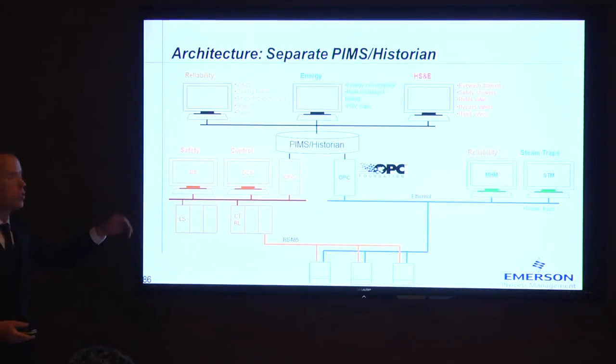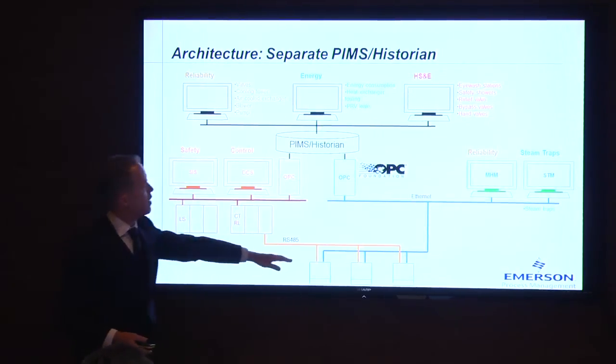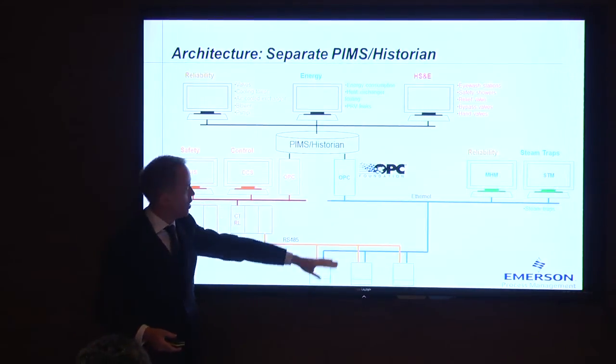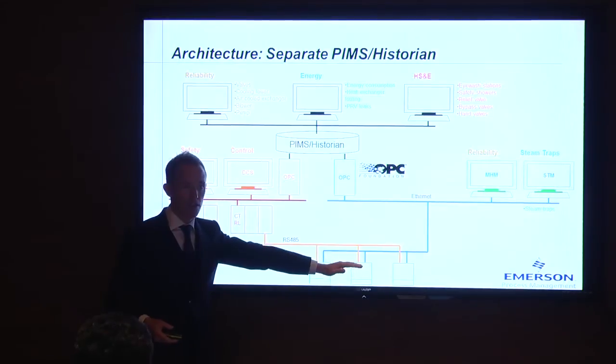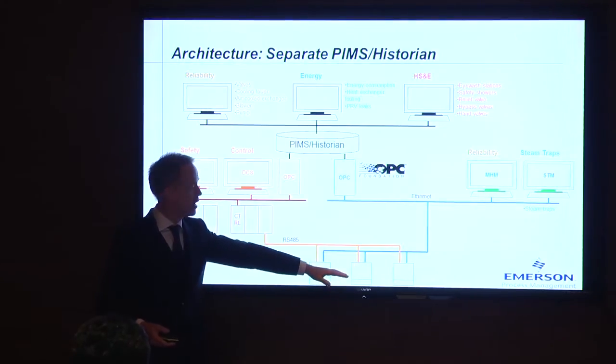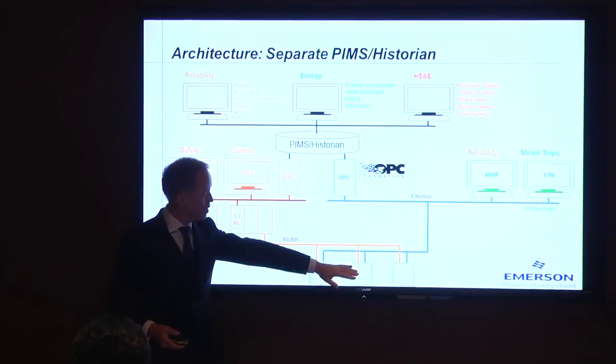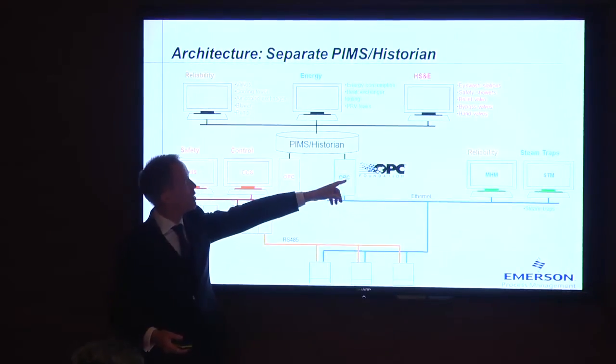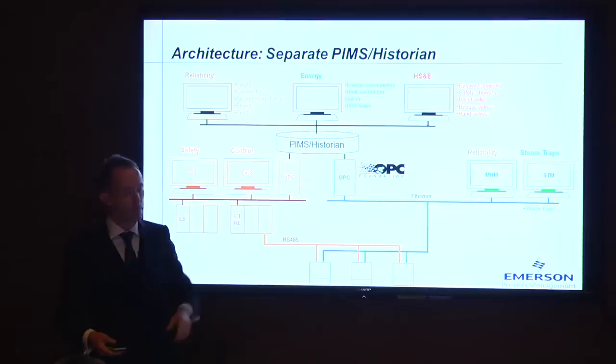A lot of plants use a plant historian. Again, Ethernet is used to bring all of the data up to these guys. So you can see Emerson does this part down here, all of the sensors and the wireless gateways. Also with Cisco, we're doing gateways jointly, and Cisco is required for all of this Ethernet functionality.